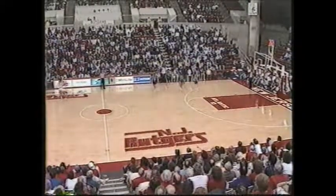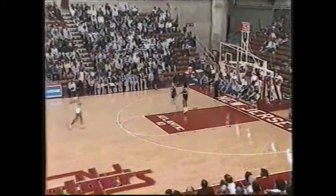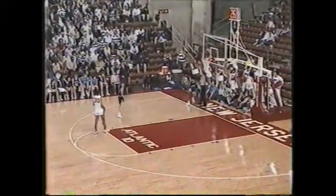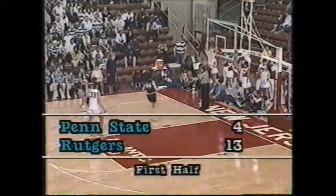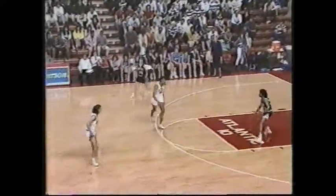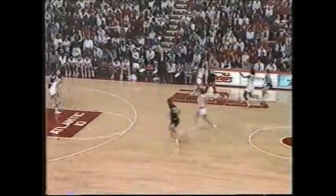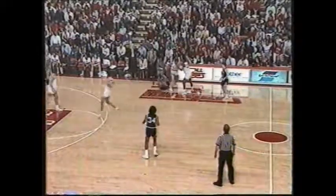Head coach Theresa Grentz would like to bottle whatever formula this is that's giving the Lady Knights this excellent shooting percentage. In the pregame, we mentioned they have not shot well this year. Even Theresa has said that. She's quoted in the paper saying we can't shoot worth a darn, but they're certainly proving Theresa wrong right now. It's just a question of how long they can sustain that.